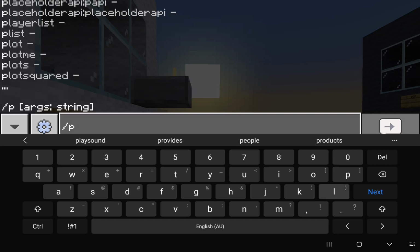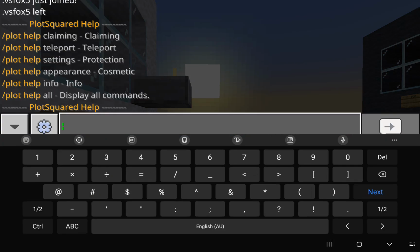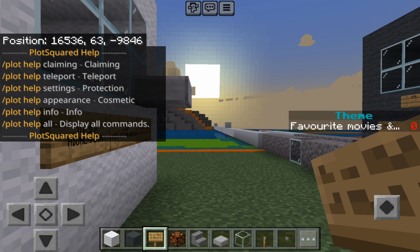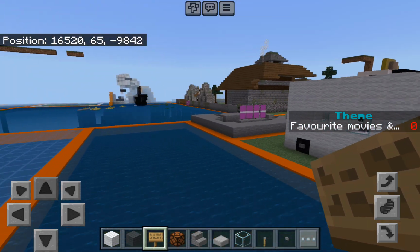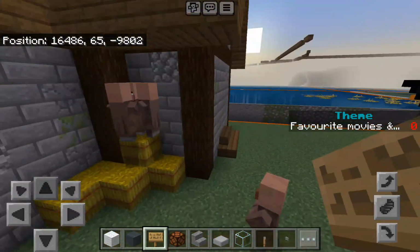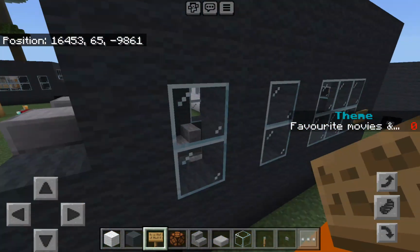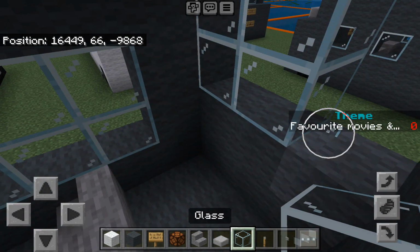VSFox 5 left. I made a helmet. I need to take you to the plot. So we're taking them. We're taking a star we are.